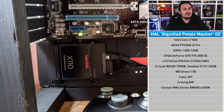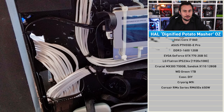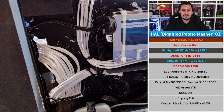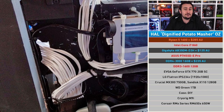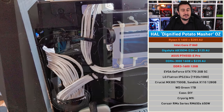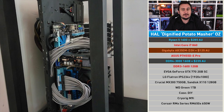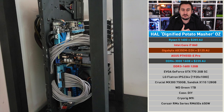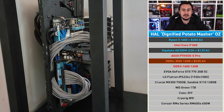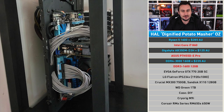So this is a pretty obvious upgrade, though we will again be using every last dollar we have available. The R5 1600 is the most expensive Ryzen CPU we can afford with our $500 US budget, which converted to Australian dollars gives us $645. In addition to the R5 1600, that's going to get us the Gigabyte AB350M-D3H with 16GB of memory. Should Hal win, his CAD life's going to become a heck of a lot more enjoyable.